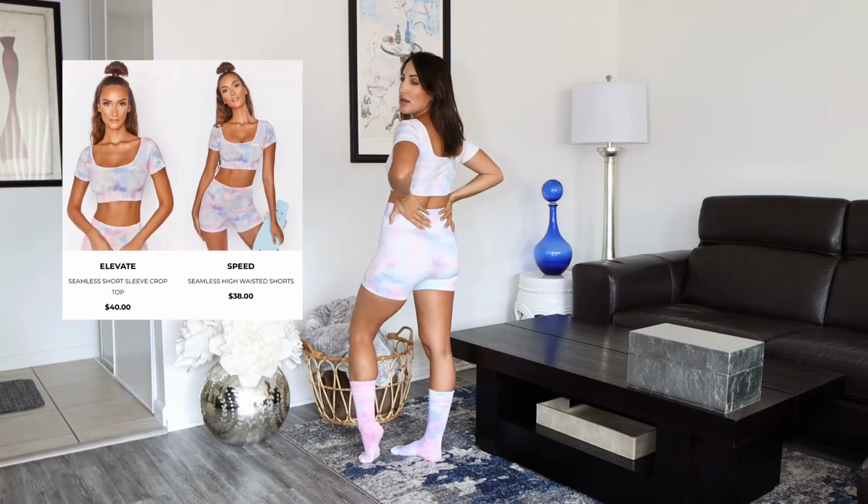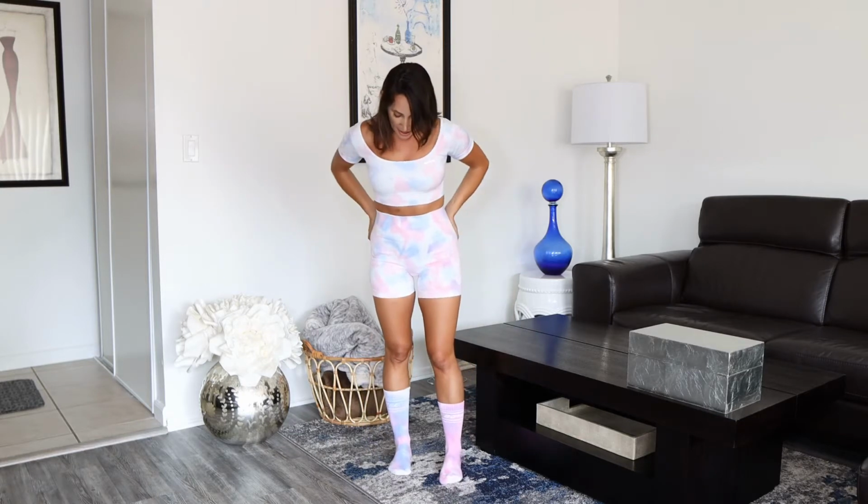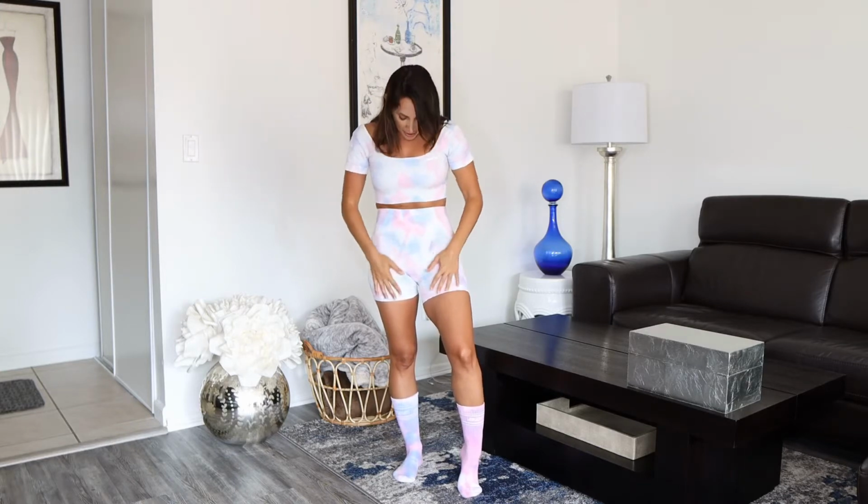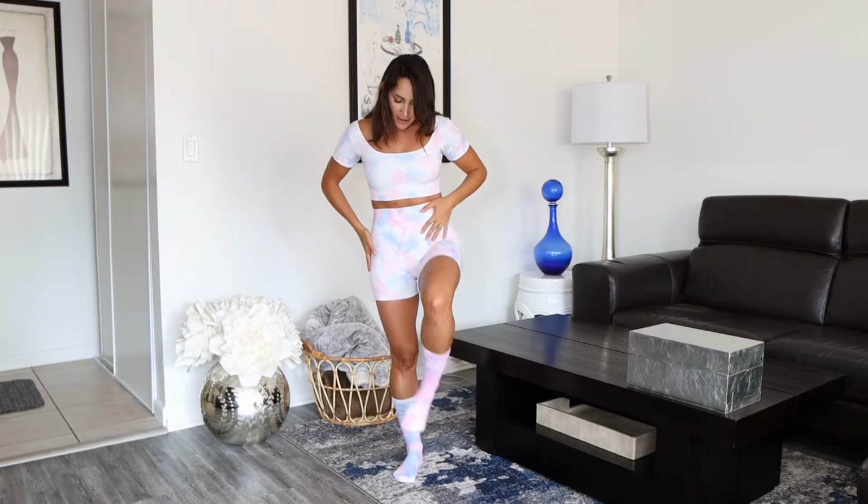Alright, first up I got this set from bo&tee. This is a UK fitness brand and I actually have never bought from them before. I've seen all of their Instagram ads and I've been so tempted, but this time I finally pulled the trigger. And this is a tie-dye set. I don't know if you guys can see all the detail, but it's this matching t-shirt style sports bra and the matching shorts and then the matching tie-dye socks, which I thought were just so cute to really pull the look together.